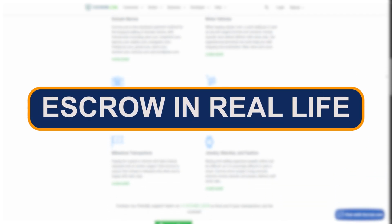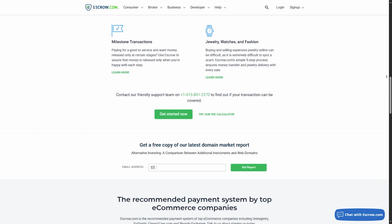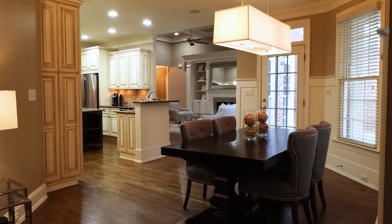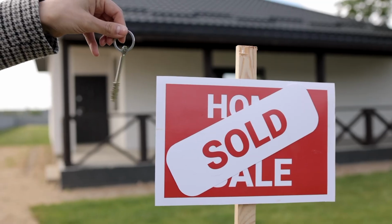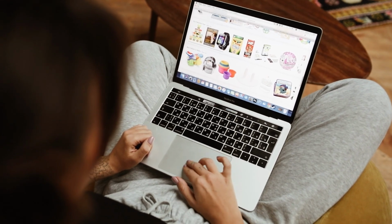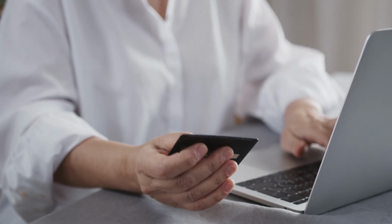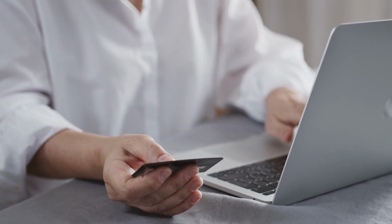Escrow in real life. So where do we actually see escrow used in real life? Here are the most common examples. Real estate. This is probably where you have heard of escrow the most. When buying a house, thousands or even hundreds of thousands of dollars are held in escrow until all paperwork, inspections, and legal requirements are complete. Online marketplaces. Platforms like eBay, Alibaba, or even freelance sites like Upwork use escrow services. You pay upfront, but the seller doesn't get the money until you receive what you paid for.